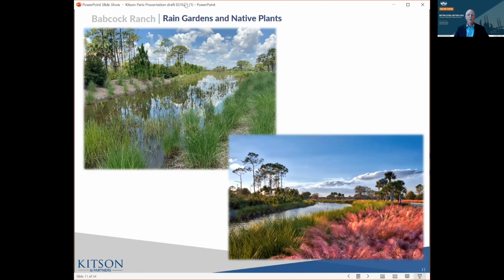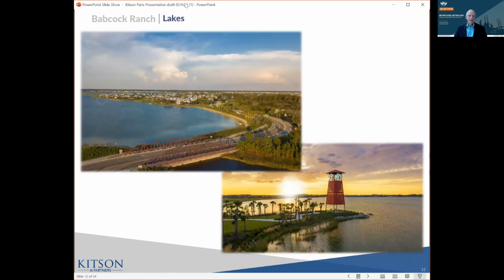The other important part of what we did at Babcock Ranch, particularly to handle these large rain events that we're seeing, it just seems like every time you turn around, it's a 100-year storm event, a 500-year storm event. And so we wanted to prepare for that. So we have an extensive lake system throughout Babcock Ranch. And in fact, it's not only the lake system, but we built in a smart water management system. So what happens is these lakes are controlled by a computer system that can predict what the weather is going to be like 7 years in advance.